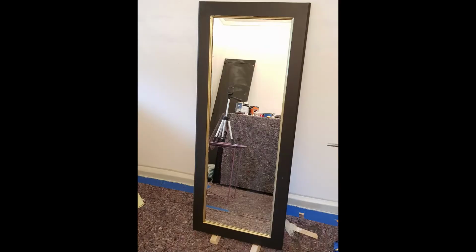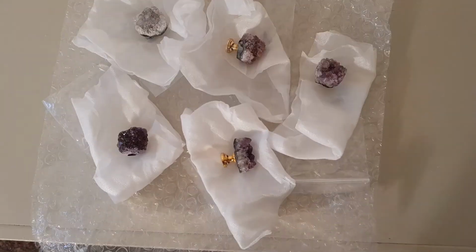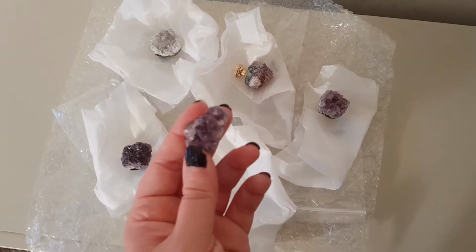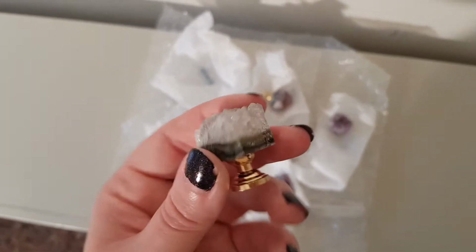Here is the result of the paint job, and with that, we are ready to move on to the very last finishing detail of the closet. Okay, so the handles that I ordered for my wardrobe have finally arrived. They are little amethyst ones, natural amethyst clusters, and they are so cute. Look at them. Aren't they cute? They're adorable. We have one that's like a white one, but still amethyst.